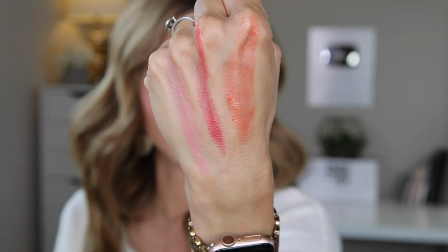And again, these will blend out to be as sheer as you want them. They're very easy to work with. Don't be intimidated by the formula or the colors. I think all 3 of them would work really well on a variety of skin tones because you can layer them to get more color and then you can blend them out to be as sheer as you want.